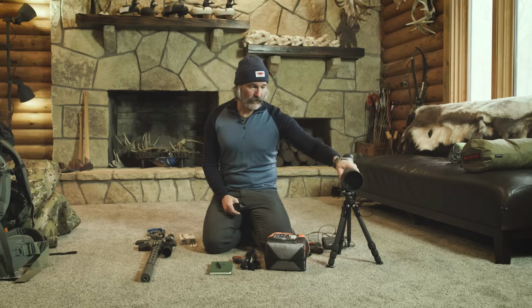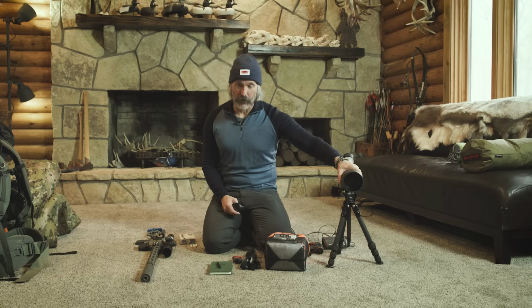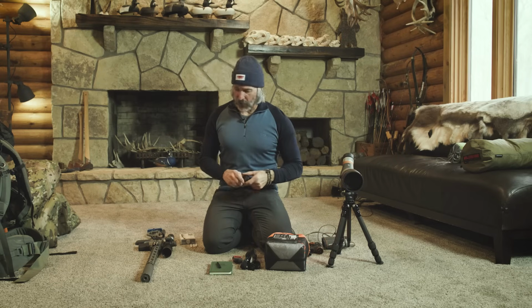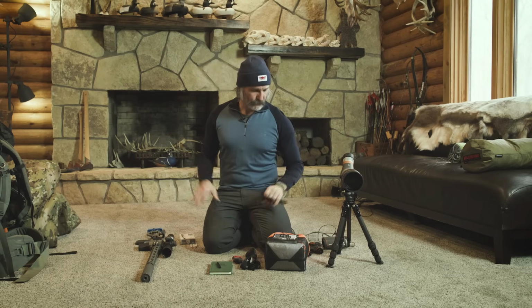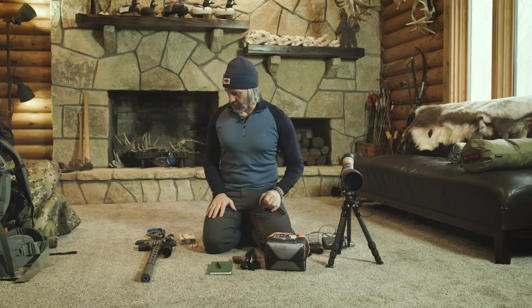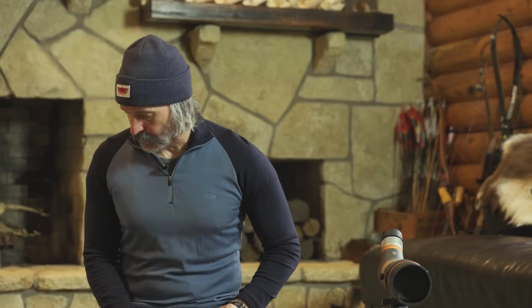My glass, I'll literally never ever leave home without it. I think I did one trip one time without a spotting scope to try and save weight. I was miserable the whole time, because when I'd see a grizzly bear across the valley, I couldn't dial in and really watch him. But this is my system, and I believe in all of these pieces. This part of my system is not likely to change for a very long time, other than maybe my caliber. I like trying different calibers and trying different things.